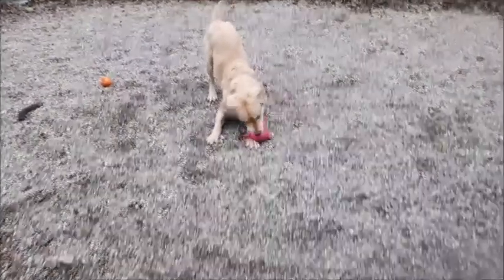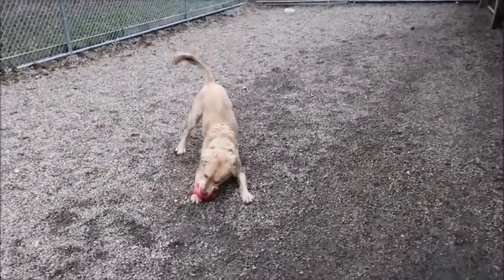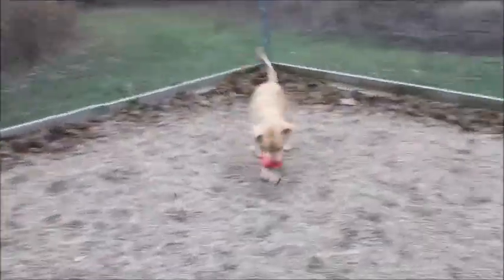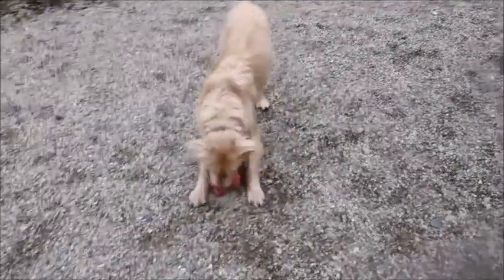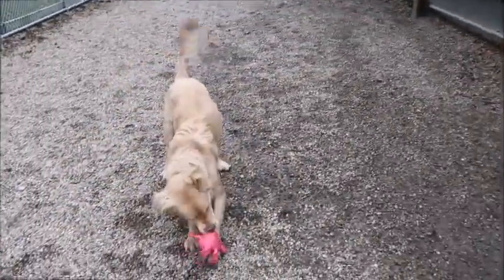Okay. Look at this guy. This is Bucky. He's bucking like a pony. This is Bucky. He is 7 months old, and he is a golden retriever, border collie mix. Oh my gosh. And you have to see his face close up. He's got like light green eyes. And he loves squeakies.